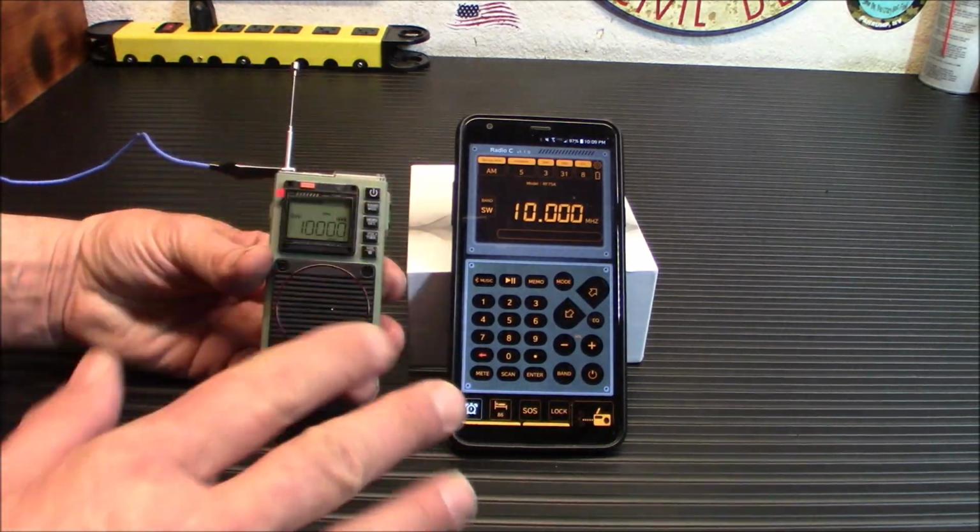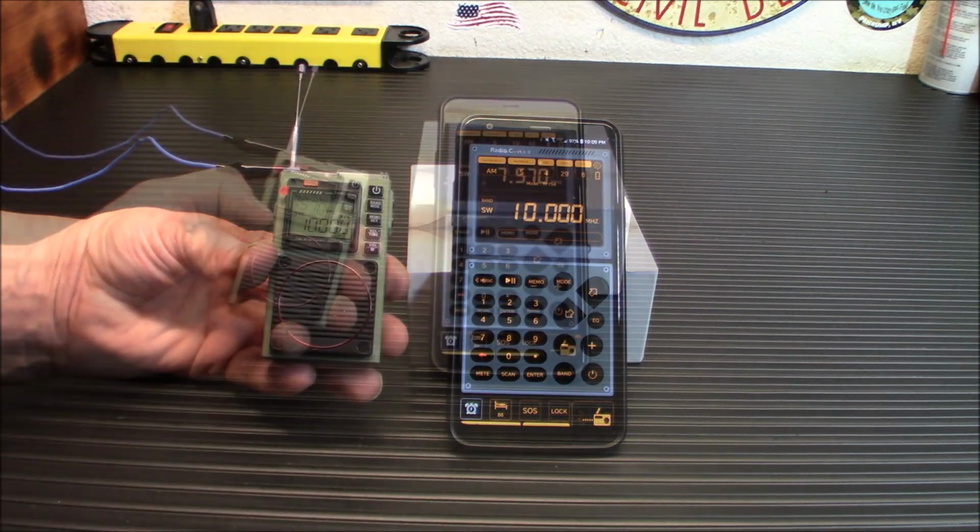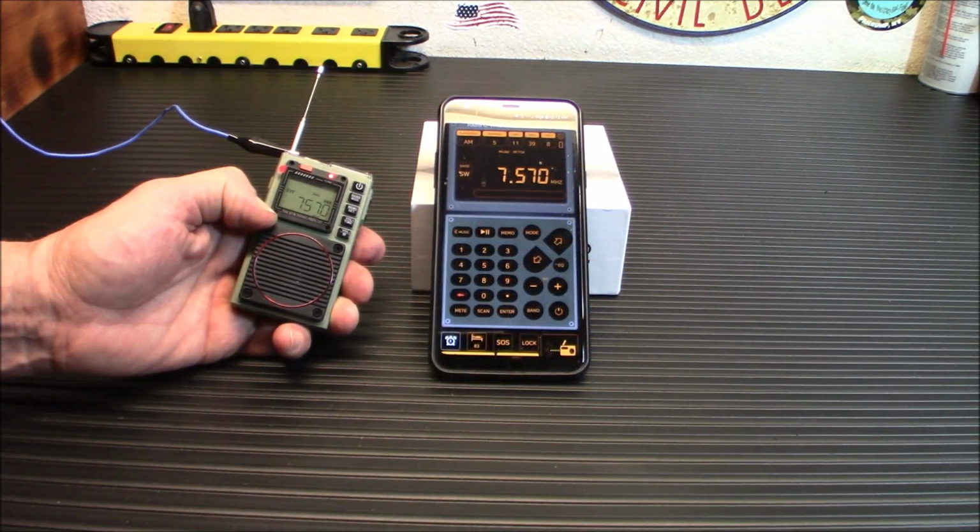So I'm going to scan around a little bit more, and then we're going to try maybe some AM and see if we can get some AM, because I'm doing this at night, so I want to see how it comes in. Some kind of religious program on 40 meters.